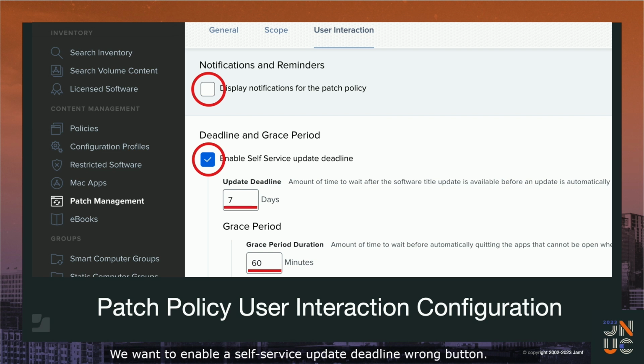We want to make sure we uncheck display notifications, enable self-service update deadline, and the grace period. The update deadline is how many days the user has to update the app themselves before we force it. The grace period is how much time they have to save their work and quit the app when they've hit that deadline.